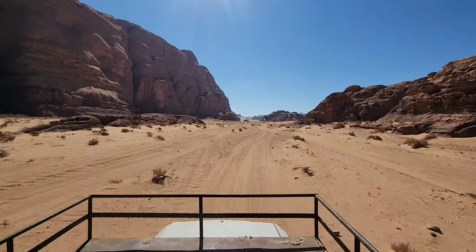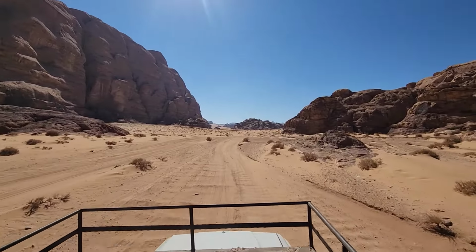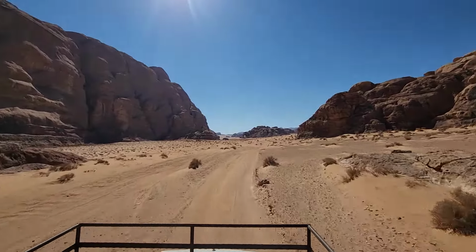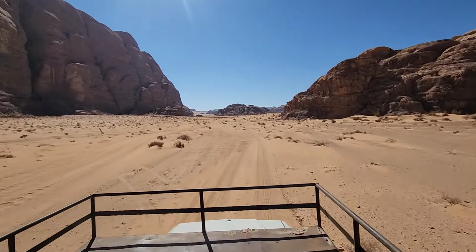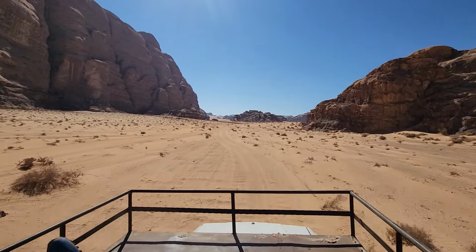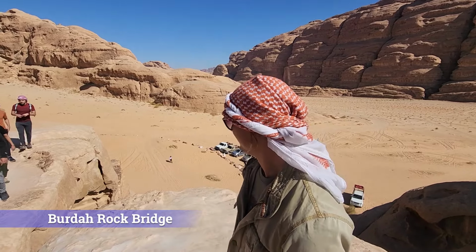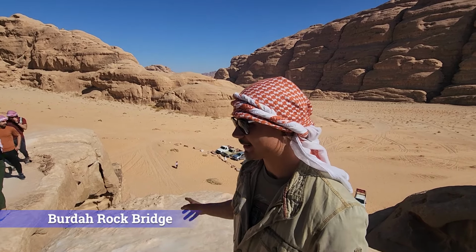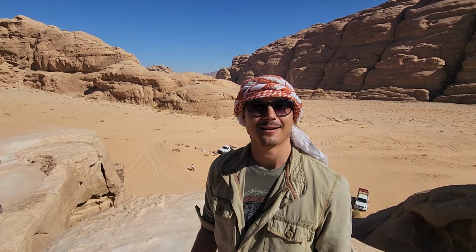And man, this is what we see. This is one of the biggest benefits, I would say, of going with Aiman. He'll take you places that other people won't take you, and you get to do it with a bird's eye view. We're here at this famous natural bridge, and it's really cool. It's way up in the air. Our guide's gonna take our picture, and it looks like it is our turn.